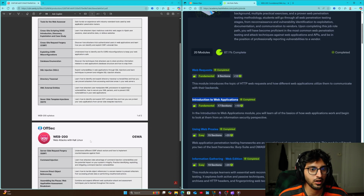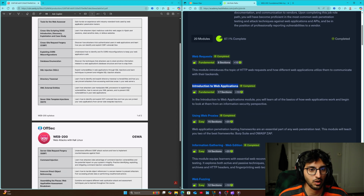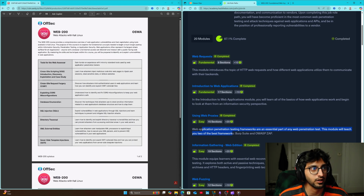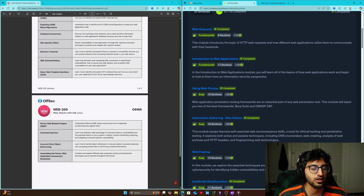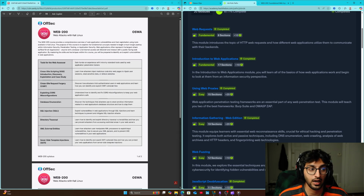Not really taught here. Another point for CWES: web proxies. Another thing taught over here and not taught over here, very important on how to use Burp Suite. Information gathering is not taught here, and I highly think that it's a core thing that's missing. Information gathering, a very important module.